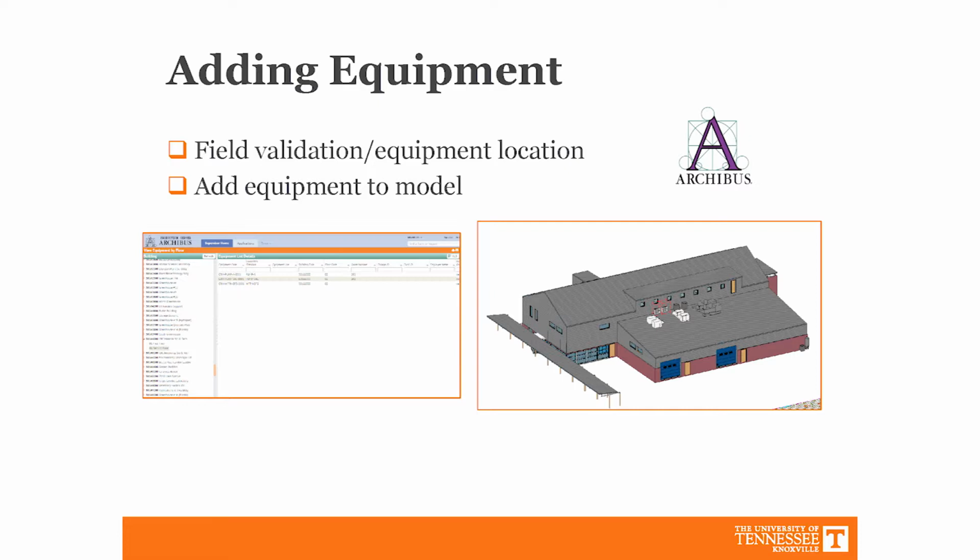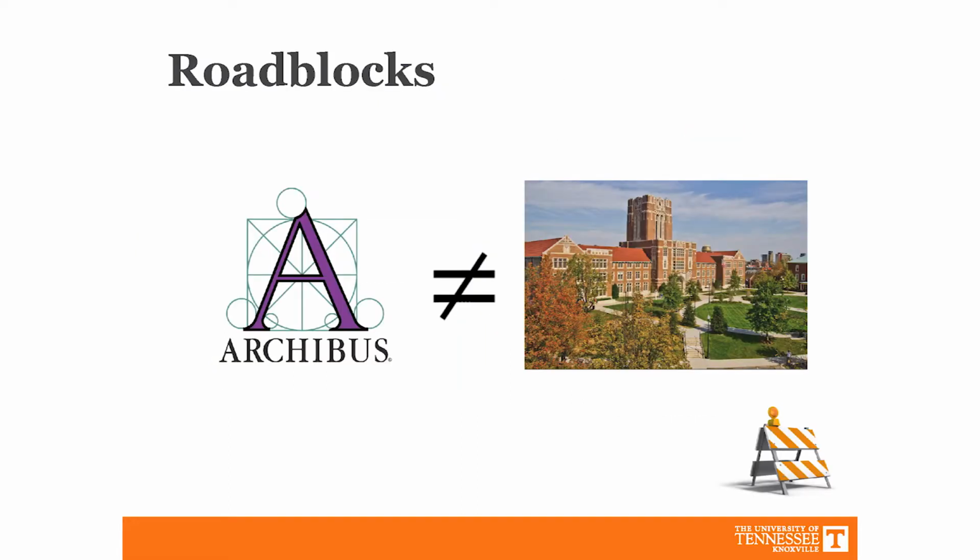I don't know why. But also they don't tag their equipment. Part of our process is that we want to make sure that we're tagging the equipment. If Revit or Archivist says this is air handling unit 001, then when you walk up to the equipment, there's a tag that says 001. So that is not happening right now. This is something that we're trying to fix, and I will explain to you how we're going to do that.